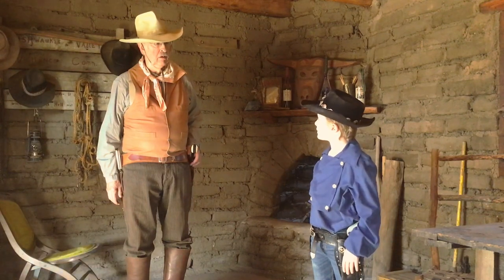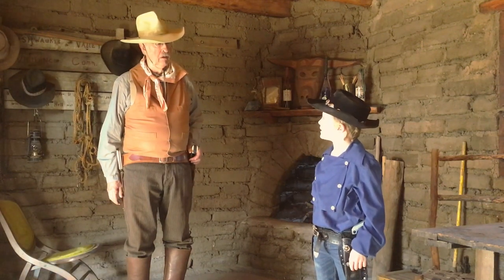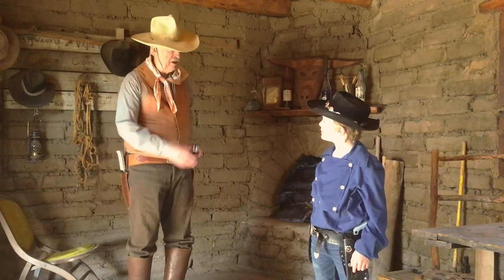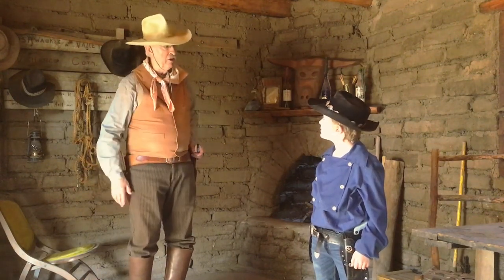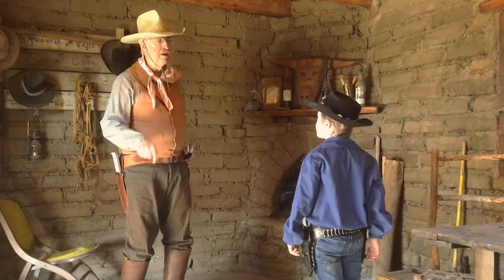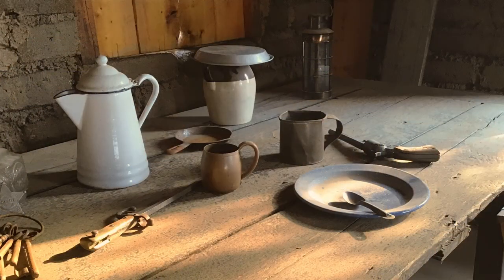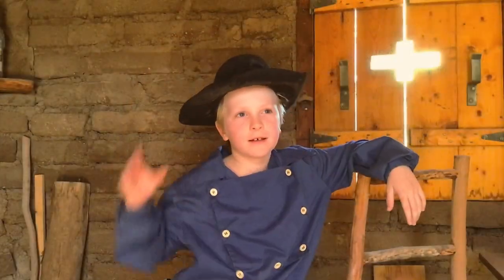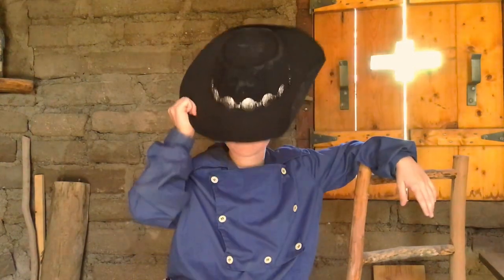Well, Bart Slade, this is really neat. I appreciate you showing me around your backyard adobe. Well, I'm glad you came by, but you don't have to leave right away. If we got a fire going, you'd see just how cozy it can be in here. There's nothing better than kicking up your boots and enjoying a nice fire.